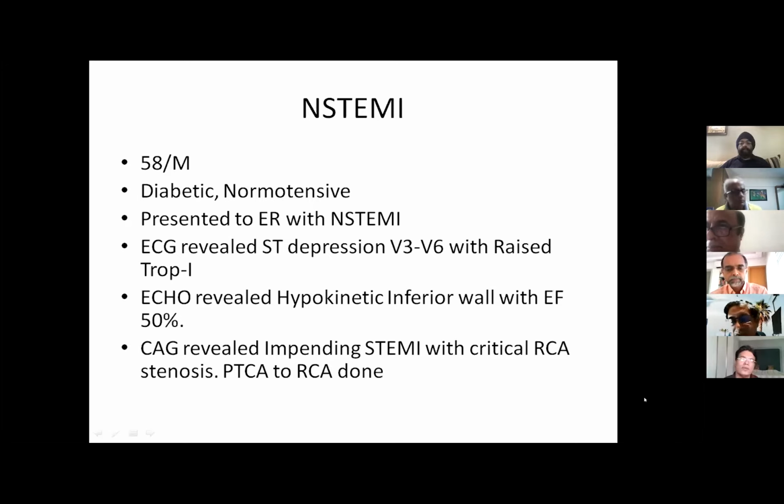The first TROP-T done outside by his general practitioner was negative. There were some ECG changes, but not too much. Then the following day, he had more severe chest pain, and he was referred to the emergency. He was coming from a red zone where there were lots of COVID cases. When I saw him, he did not have too many symptoms suggestive of influenza-like illness. All he had was severe chest pain. And this time, the TROP-T was positive. We saw that there was ST depression in V3 to V6, and the echo revealed a hypokinetic inferior wall with an ejection fraction of 50%.